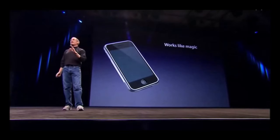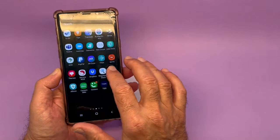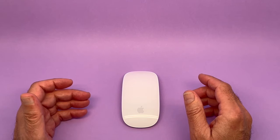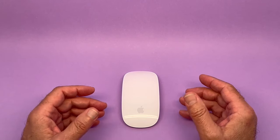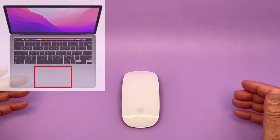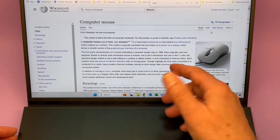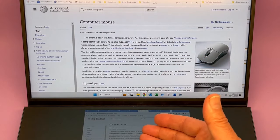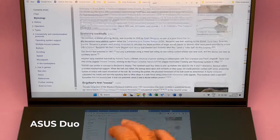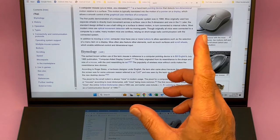It works like magic. And that, of course, resulted in all the different devices that use this as the pointing device. On the computers too. Apple was first to create these huge trackpads, getting bigger and bigger and bigger, replacing the concept of the mouse. Then came the touch screen. Then came this kind of trackpad. So why do we need a mouse? Steve Jobs was right. This is the best pointing device.